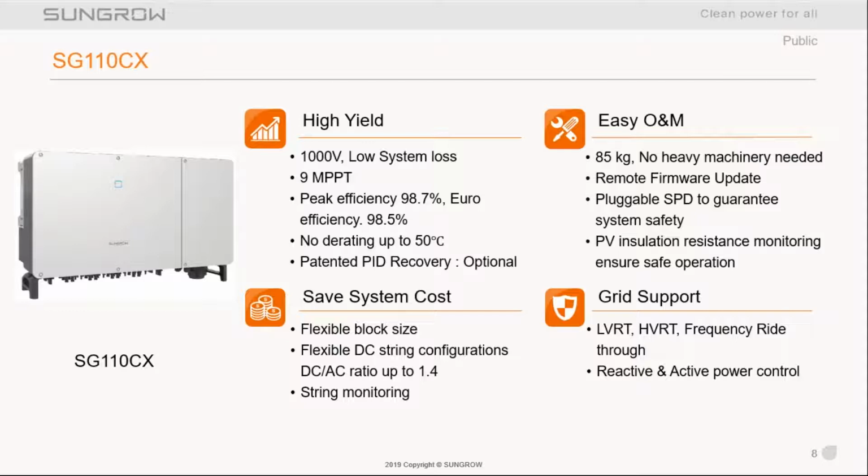Again, it has a flexible block size. You can go for a 1.4 DC to AC ratio. Also, it provides string monitoring. You can get current as well as voltage on each string input of the inverter. Again, you have LVRT, HVRT, FRT functions, as well as reactive and active power control. So it can provide all the grid support functions which are required by grid operators.